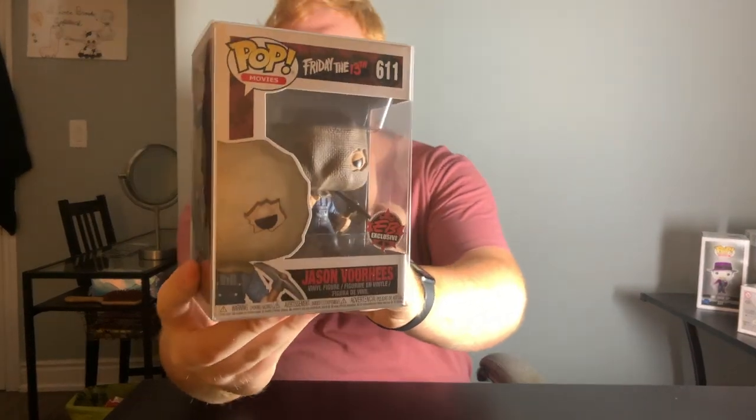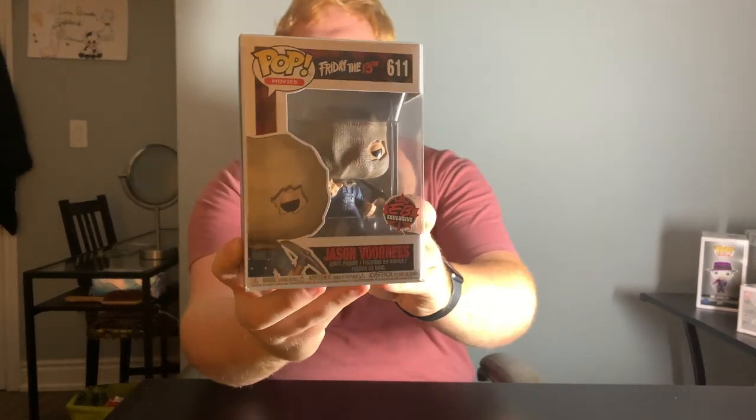My third favorite Funko Pop of all time is another horror Funko Pop, and this one was really easy to pick. This is Jason Voorhees. This is an EB Games exclusive. I'm pretty sure it's a Walgreens exclusive in the States.